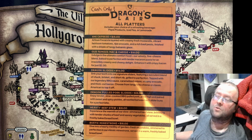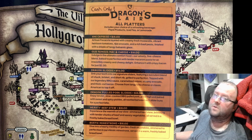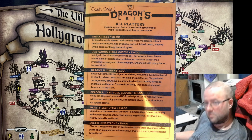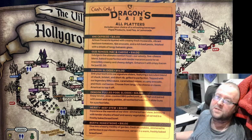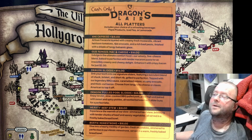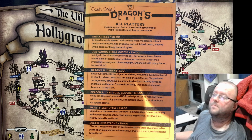This is their menu that's at their tables. Took a picture of it. It says cash only. I paid with card the day that I was there. All festival food is a little expensive, and I just want to throw that out there. So if you're looking at any of these prices and you're like, oh, holy crap, all festival food's a little bit pricey, so don't take it out on them. That is the Dragon's Lair.